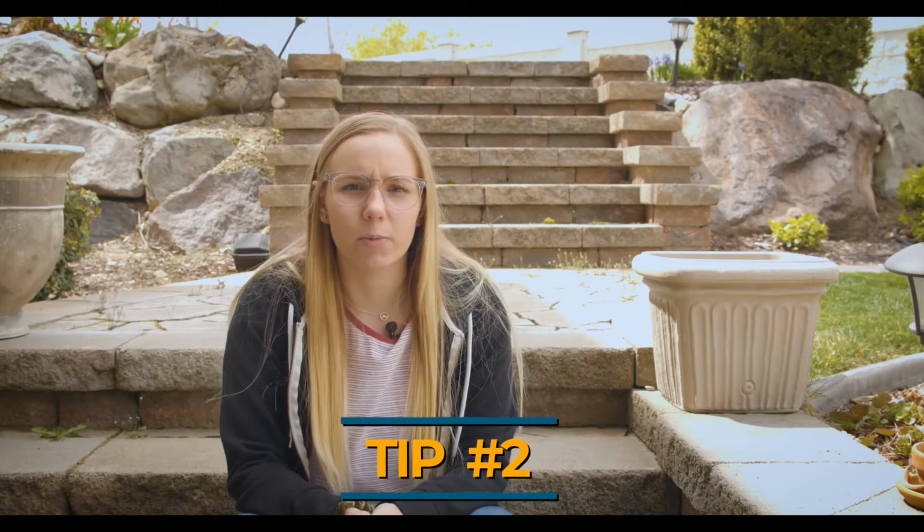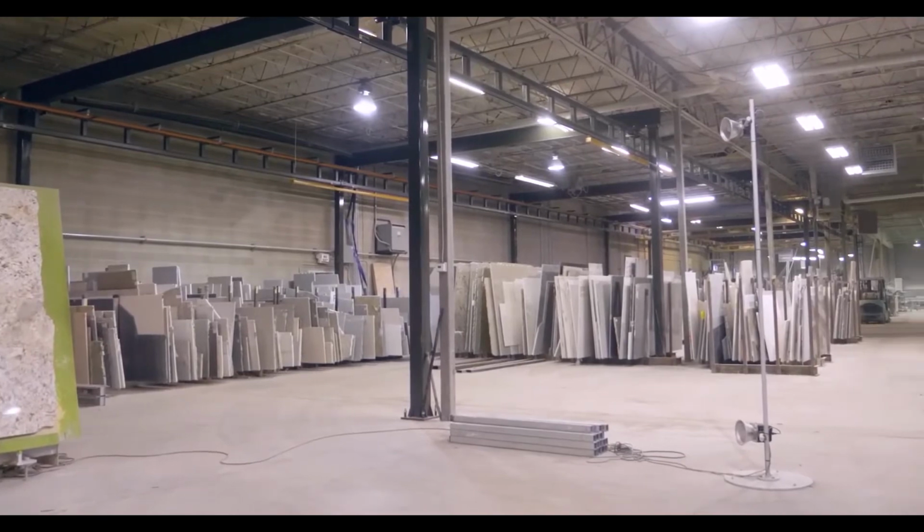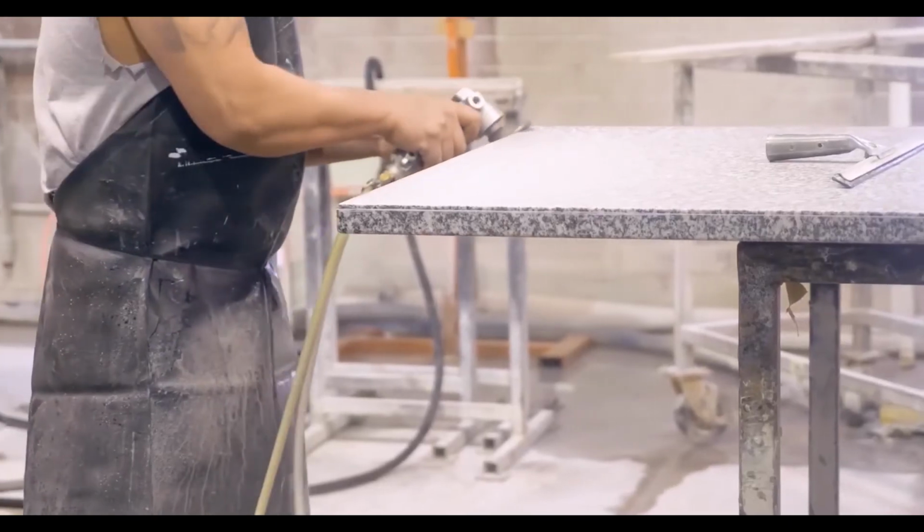Tip number 2, follow a process in your video. A lot of the things you'll be filming are a process. This could be the process of baking a cake, or like in this video, the process the customer goes through when they are getting new countertops for their kitchen.